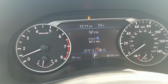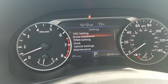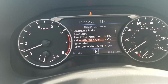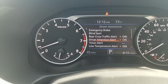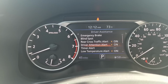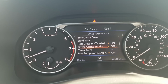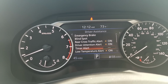You also have the option to go over what it is you're listening to, as well as any settings you wanted to go over, such as, again, the driver assist. You could turn the emergency braking off, the rear cross traffic. This vehicle also has driver attention alert, so it can sense if you're falling asleep or anything like that. It'll actually vibrate the wheel for you, and it actually can come to a complete stop if it notices that you are falling asleep.